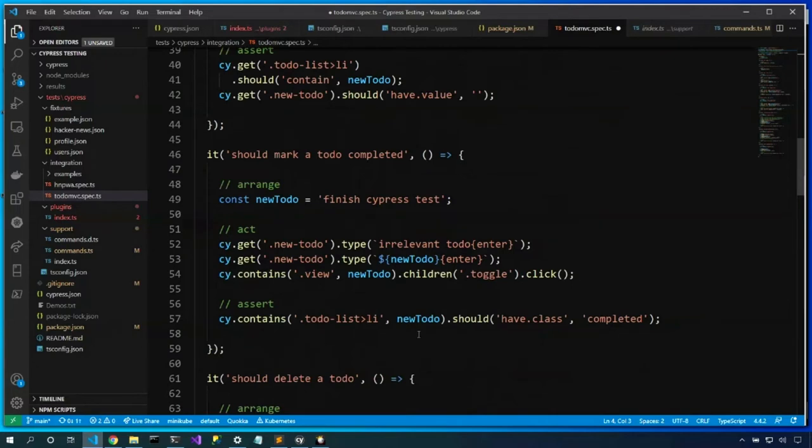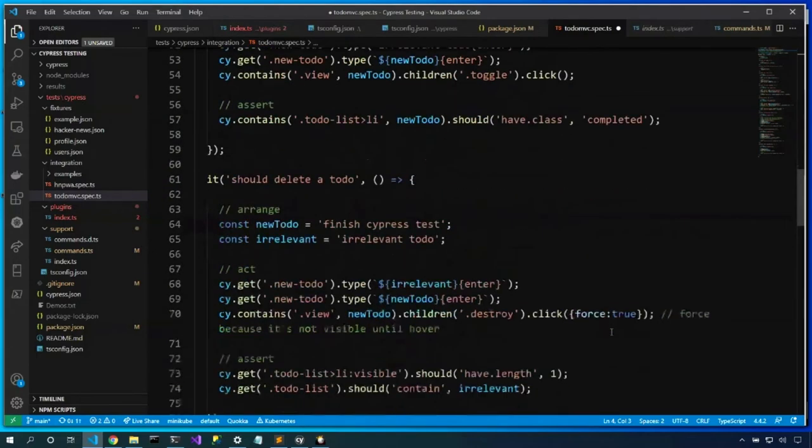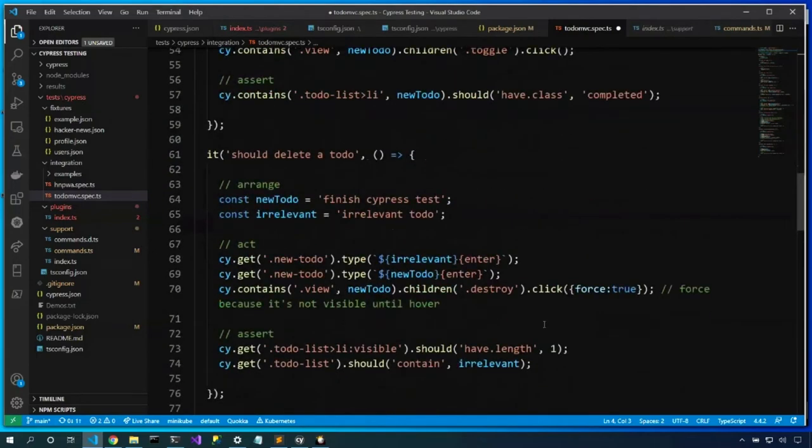So let me go find the to-do that has that and validate that it is completed. Let's level up again. Let's delete a to-do. Now I'm going to type in a relevant to-do and my new to-do so that I make sure that I'm deleting the correct one. And then let me go find that to-do that has this new to-do in it.